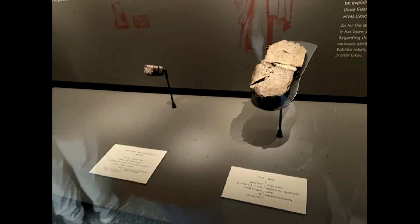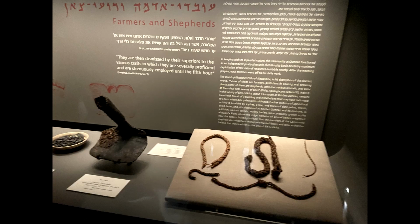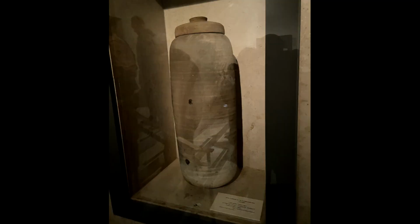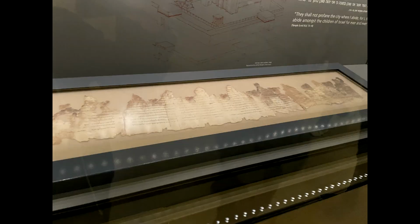So after we entered the museum, there were many artifacts on display, but one of the highlights was pages of the Dead Sea Scrolls that were found in the caves of Qumran that we will later discuss in episode 4.